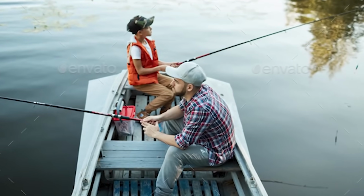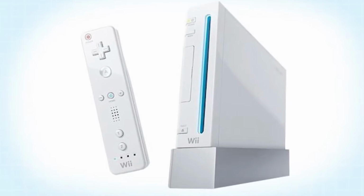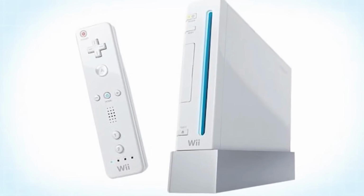Sometimes Nintendo likes to do weird stuff. Remember when the Wii came out? It was kind of weird. Loved it though. But a fish finder? This is only something a 90s fever dream could come up with. I'm just not sure about that one.